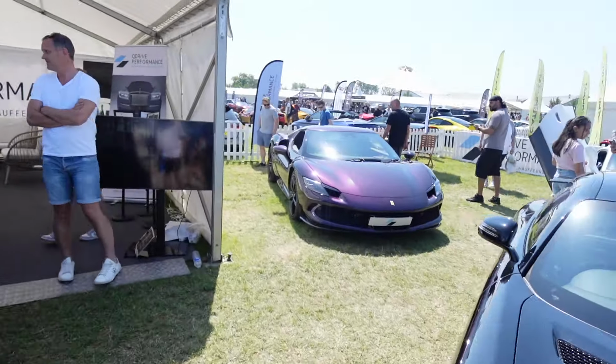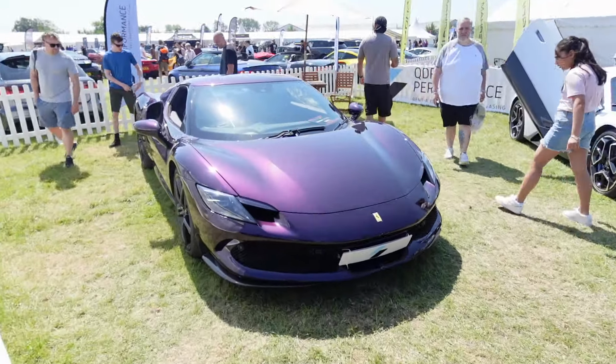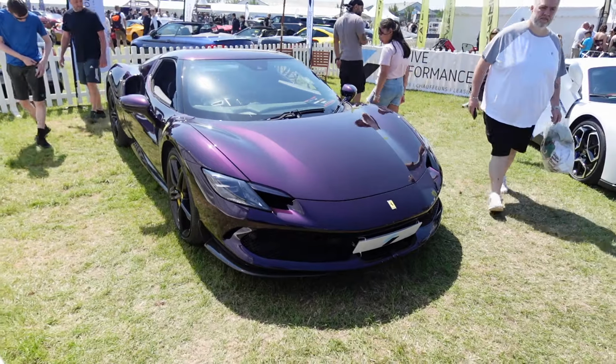Let me squeeze in here. I've got to show you the colour on this 296 GTP. Not sure on the actual paint name for that, but that looks lovely sitting in the sun.